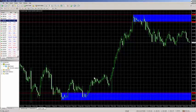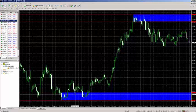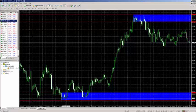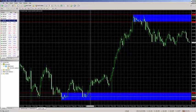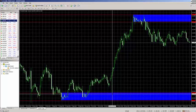On the demand side of the equation here, at the bottom, I don't like it as much because we do have an area of demand. Then we've already tested it once. We've very quickly tested it a second time.